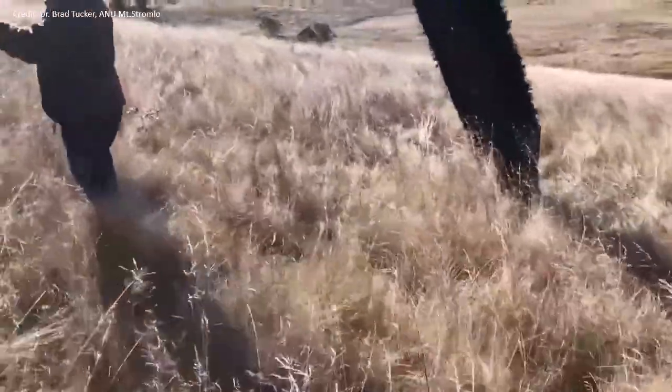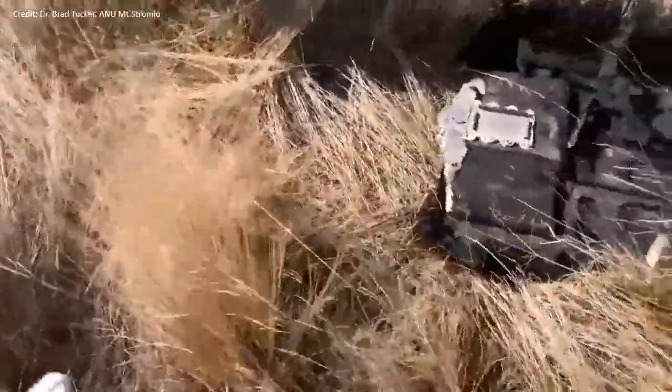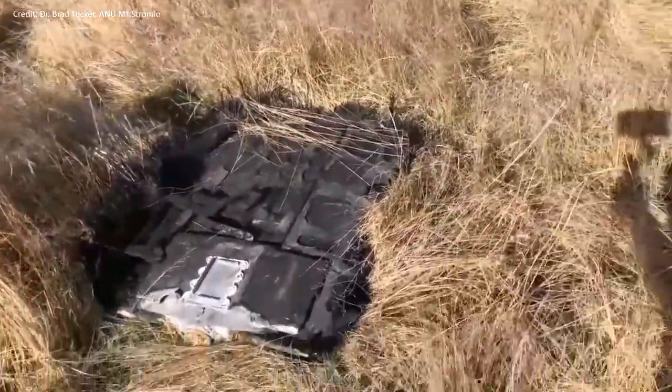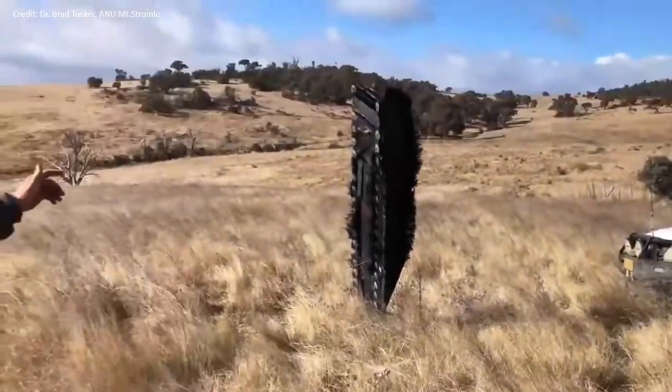Come around. Yeah, he's coming now, but he must have dropped that here before because that wasn't here. So this is the piece that landed on Jock. Oh, yeah, okay. Oh, here he is. Here he is. Yeah, so this is the bit coming here.